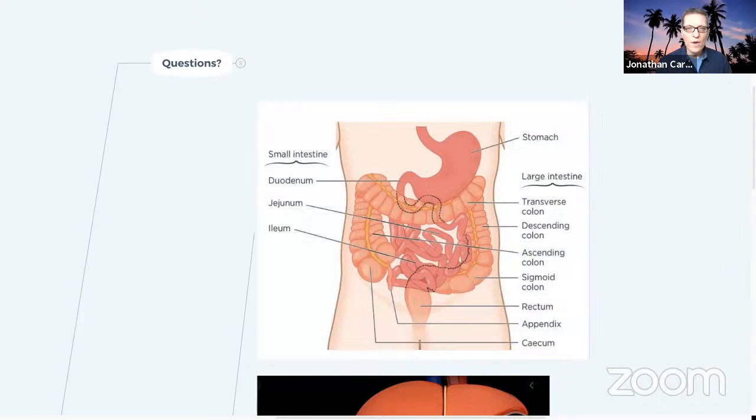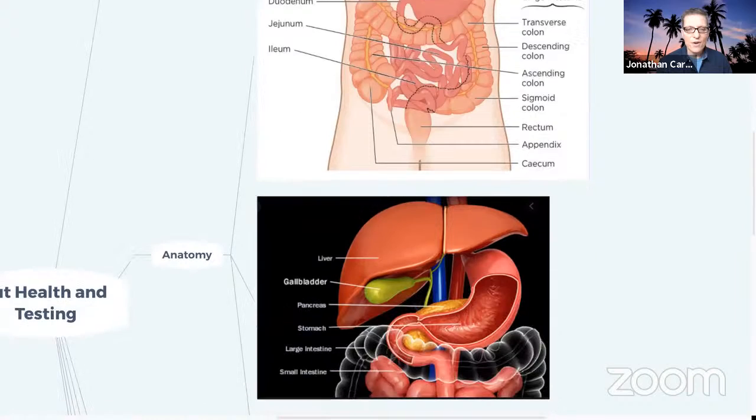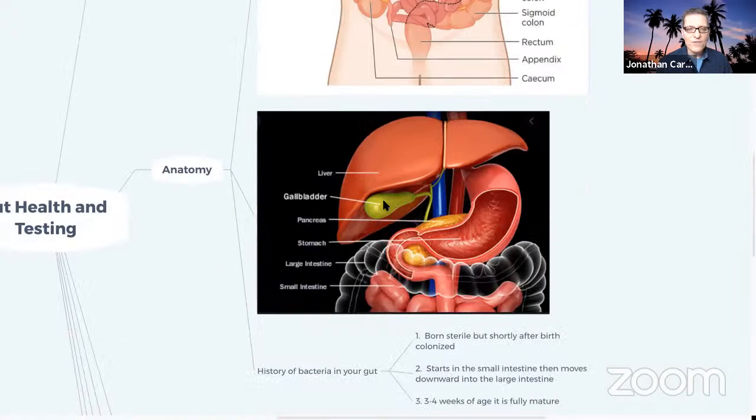So the bile is going down to, in this picture here, the gallbladder, and it's going into the first part of the small intestine. And keep in mind that below, essentially behind the stomach, is the pancreas. Okay, so here's the pancreas, and that also releases enzymes into this first part of the small intestine.